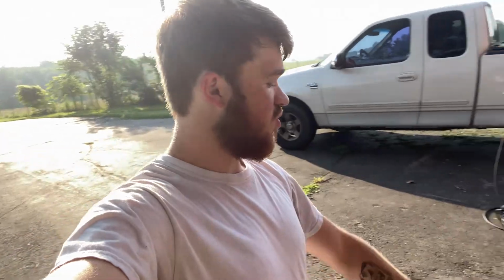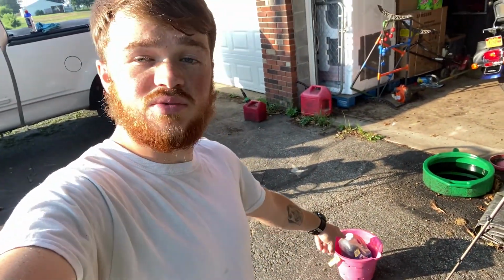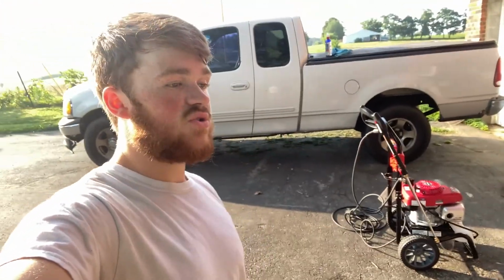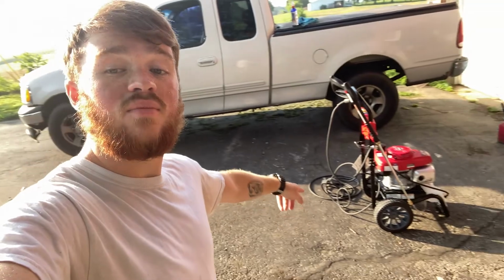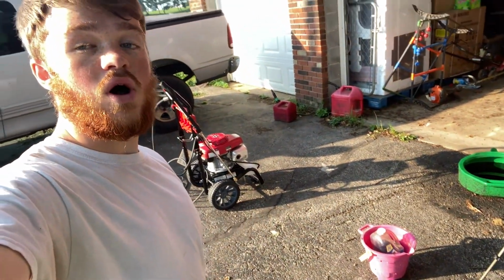Now we are finally ready to get started. Halfway. Got to pull my car out. Now we got to put some stuff in the bucket. That's the wash right there. And hook the garden hose up to the pressure washer. And then we will get started. So we will catch you after I set up the pressure washer and my bucket of wash.